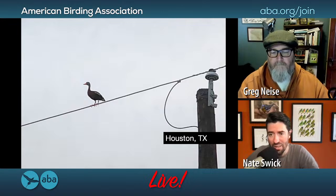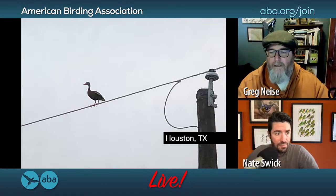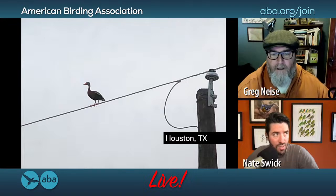The whistling ducks and wood duck are really the only ducks that I can think of that like to do that regularly, although we do have some other cavity nesting ducks. As Susan Nelson points out, they used to be called tree ducks. Yes, in the old field guides, they were called tree ducks.